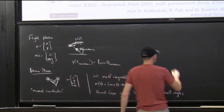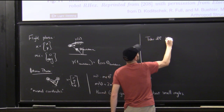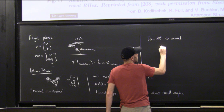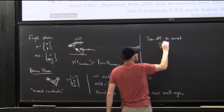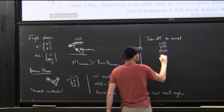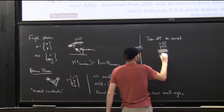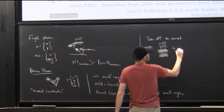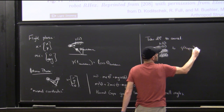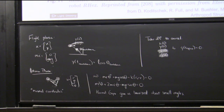And then you get another aerial phase, which simulates from x0, y0, theta 0, theta dot 0 don't even matter. But I guess, so x dot, y dot 0 to y dot at the apex equals 0. You can integrate those equations forward again, and that almost completely defines our map. Okay?